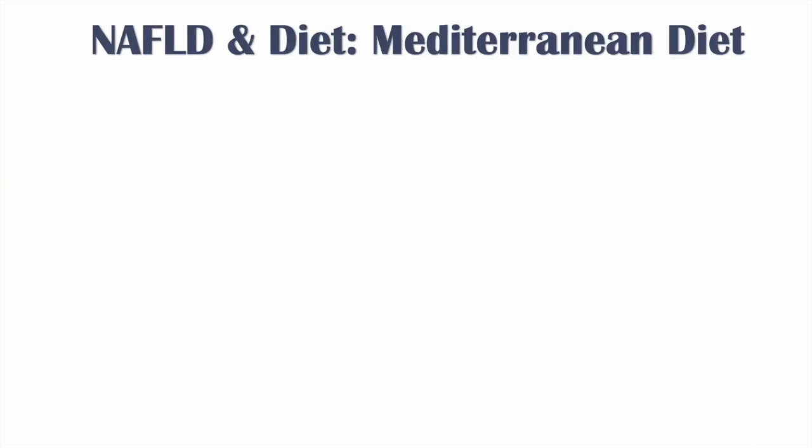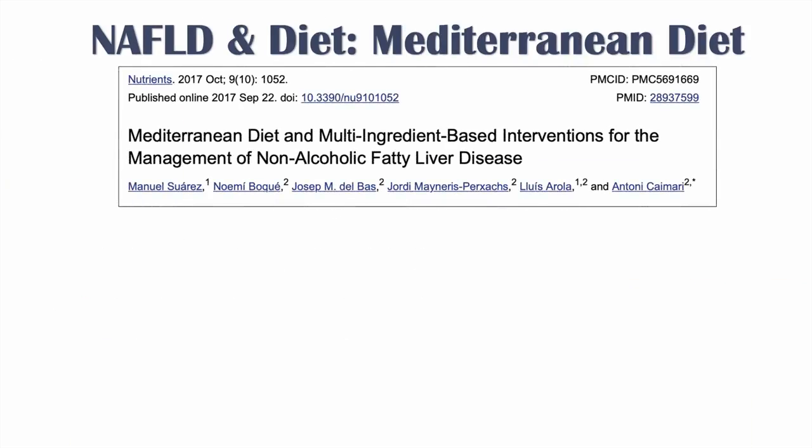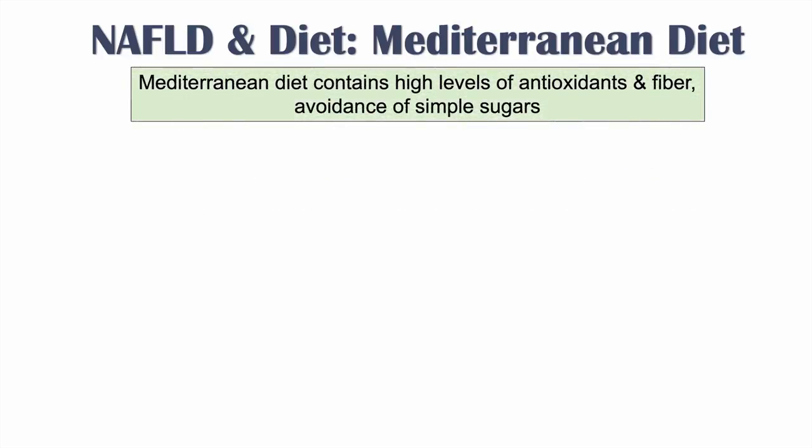The next type of diet we're going to talk about is the Mediterranean diet. So this comes from the article entitled Mediterranean Diet and Multi-Ingredient-Based Interventions for the Management of Non-Alcoholic Fatty Liver Disease. So the Mediterranean diet contains high levels of antioxidants and fiber and avoidance of simple sugar. So what we've seen so far in this lesson, it looks like Mediterranean diets should be a very good option for non-alcoholic fatty liver disease.